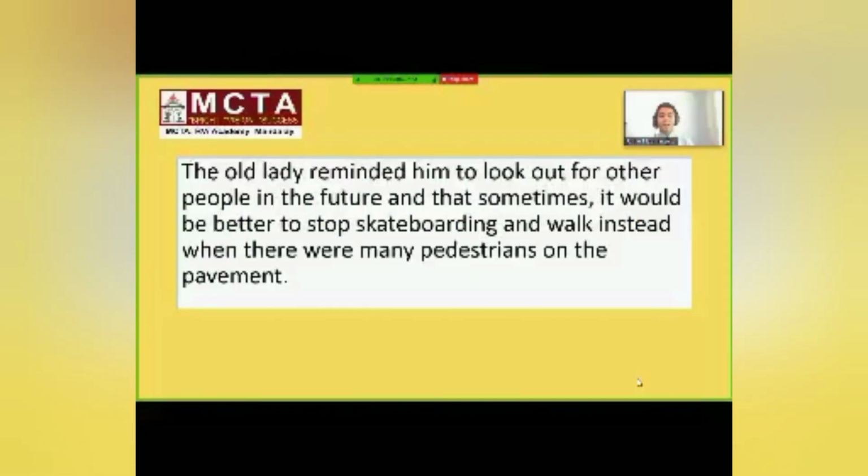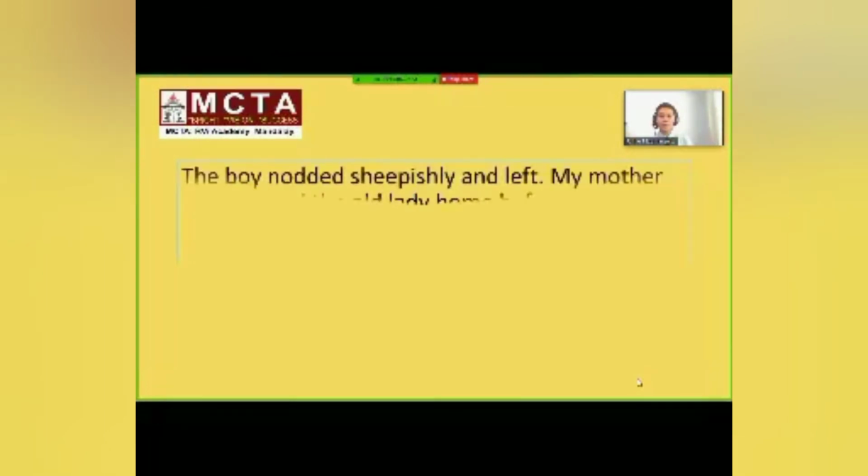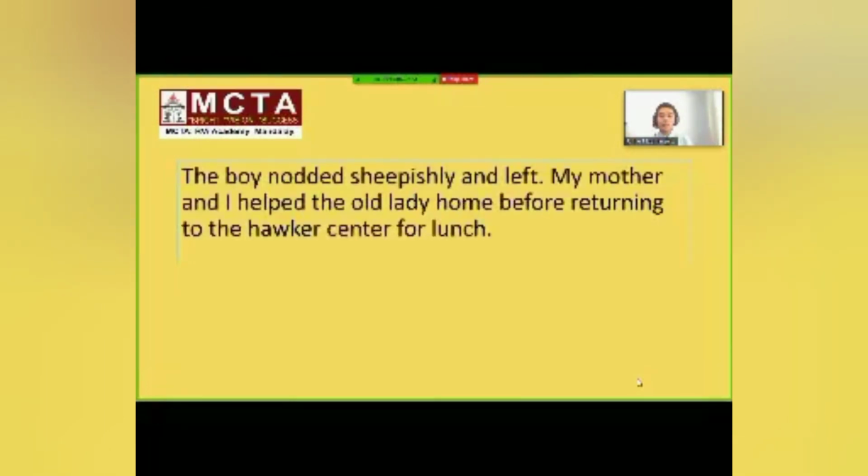The old lady reminded him to look out for other people in the future and that sometimes it would be better to stop skateboarding and walk instead when there were many pedestrians on the pavement. The boy nodded sheepishly and left. My mother and I helped the old lady home before returning to the hawker center for lunch.